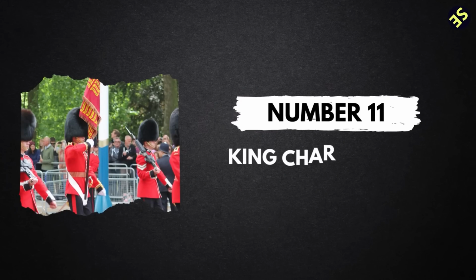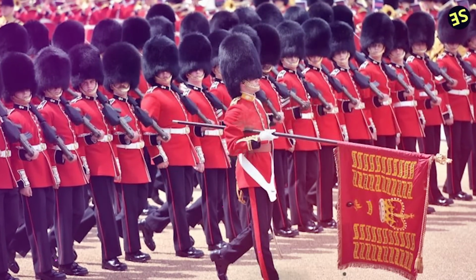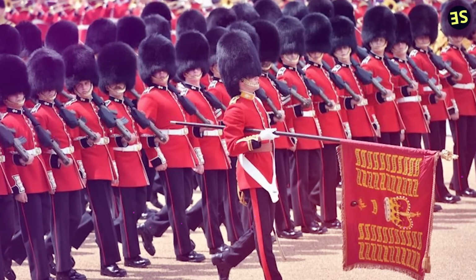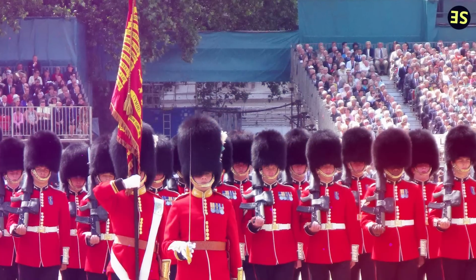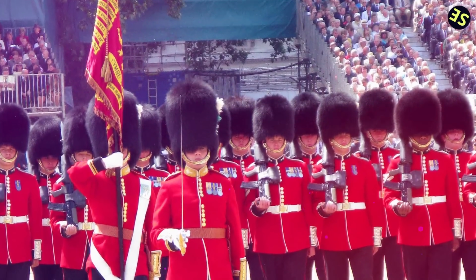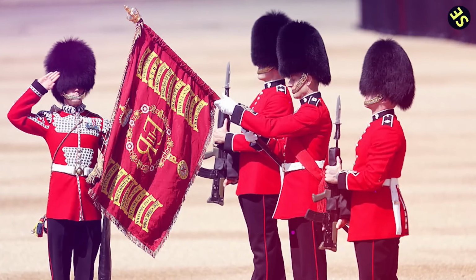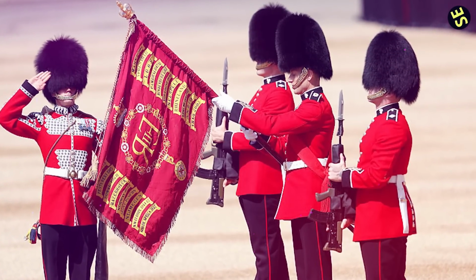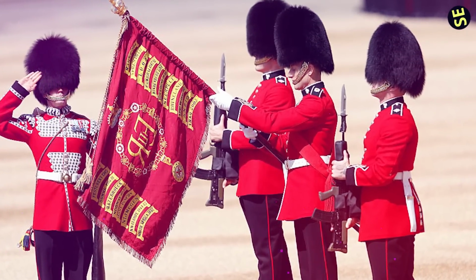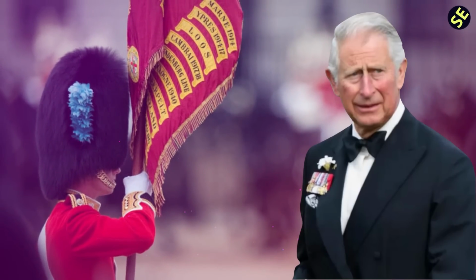Number 11. King Charles has a royal flag-bearer. The king's flag sergeant is another traditional role available in the royal family. It's usually carried out by a serving British military officer and a member of the master's household department in the British royal household. The military officer is usually a non-commissioned officer from the Household Division Brigade. Currently, King Charles' Flag Sergeant is Lance Sergeant Oliver Morton. He assumed the role in 2022 after King Charles was crowned.